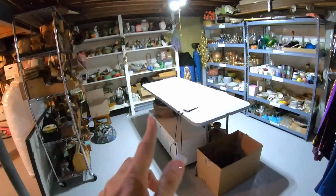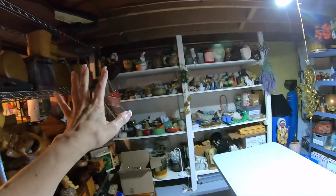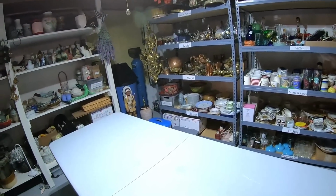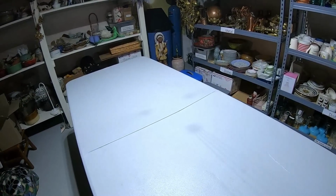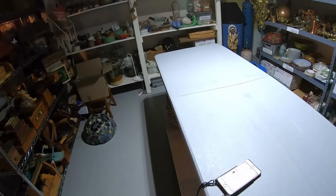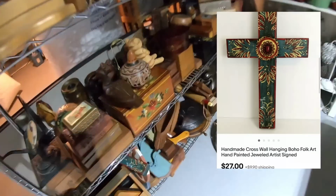All right, so we got the table cleared, things put away, the bunny teapot put up on the shelf. I'm going to have to think about putting in more shelving if this continues, but first we're going to stay in this area and pull all the hard goods instead of running around like we normally do. So the first item that sold is the wood cross that I just picked up.